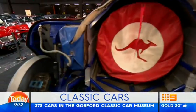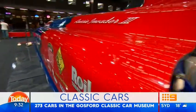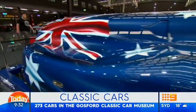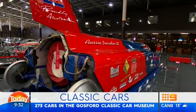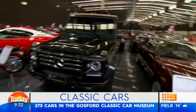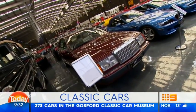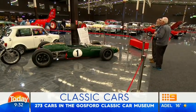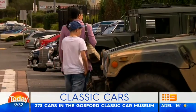And as for this one, this is literally one of the fastest cars that's ever been on planet Earth. That's right, yeah, 1,026 kilometres an hour this thing did. It's the Aussie Invader, which was having a crack at the world land speed record in the 90s. So this is not really for ducking down to the shops to pick up some milk? Definitely not. No, I don't think so. And if, like me, you can't afford any of these cars, the price of entry is a little bit more accessible at $20 for adults and $12 for kids.